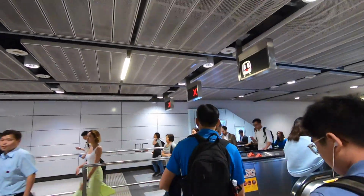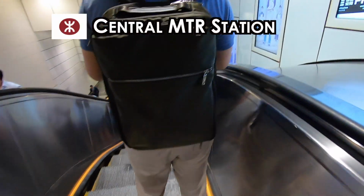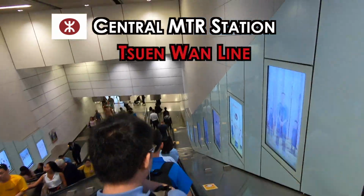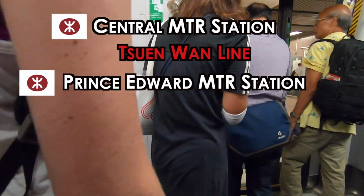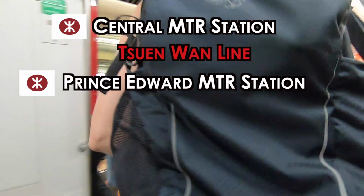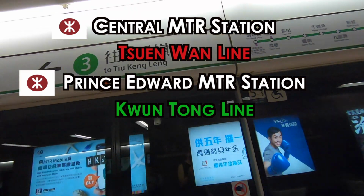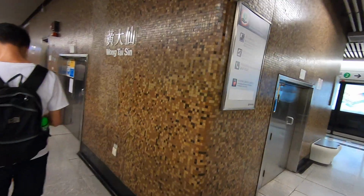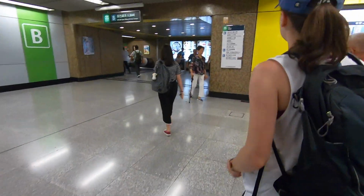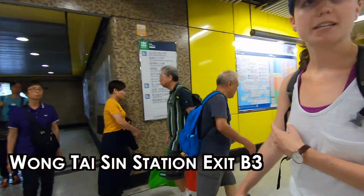Nice. After topping up our Octopus cards at the Central MTR station, we headed down to catch the Tsuen Wan line to Prince Edward Station. From there, we changed over to the Kwun Tong line, headed towards Tiu Keng Leng, and we ended up getting off at Wong Tai Sin Station. Once we arrived, we looked for exit B3 to head out to look for the start of the trail.